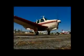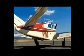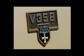And what you find in his personal hangar is a classic Beechcraft Bonanza, the V-tail. What you're looking at here is a 1982 V-tail Bonanza, a V-35B. It was the last of a pair of them to roll off the V-tail production line, so it becomes the last V-tail ever made, except for one, serial 10402.